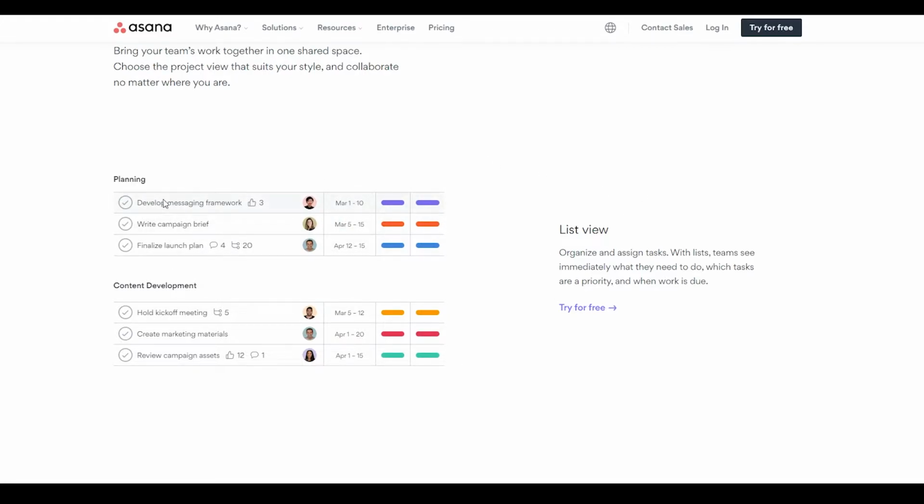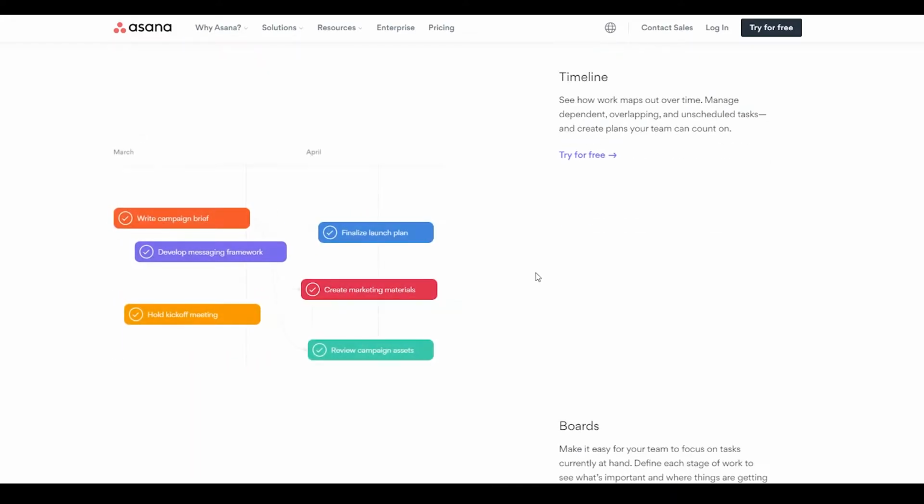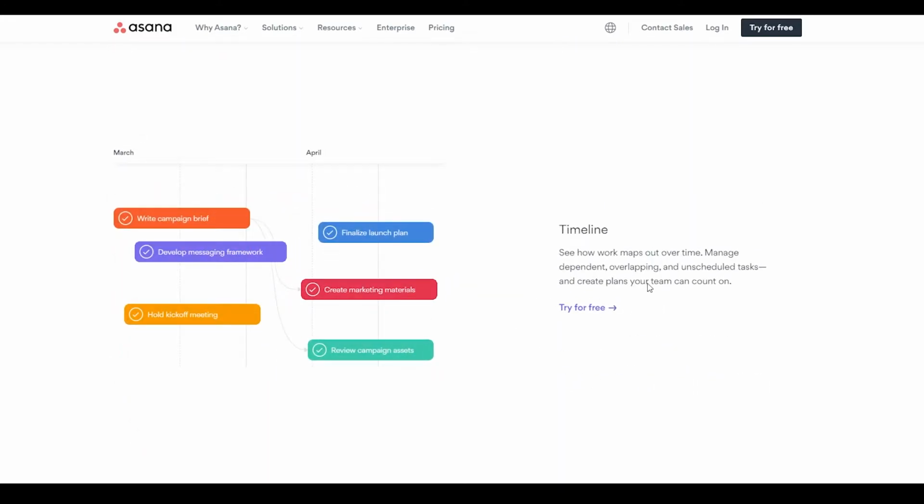So basically they give you a list view like this one over here, and you can see everything is colorful, every single person has their own picture, the date is there, and everything else is there. They also give you a timeline view as well. Now this is really important for anybody who is very creative and likes a place where they can have fun, draw out plans, be creative, brainstorm, and all that good stuff.